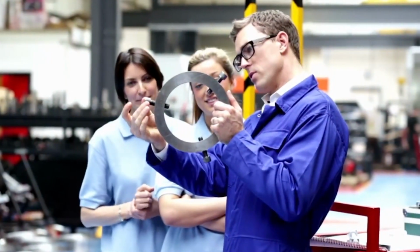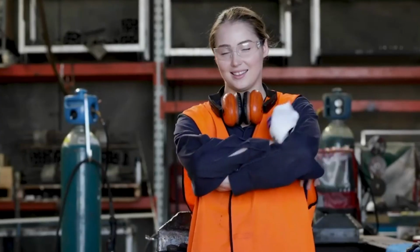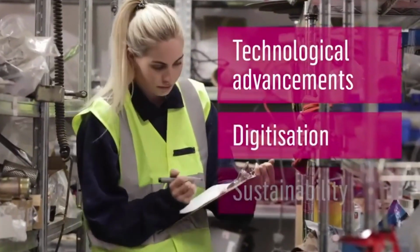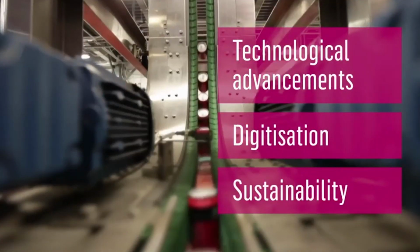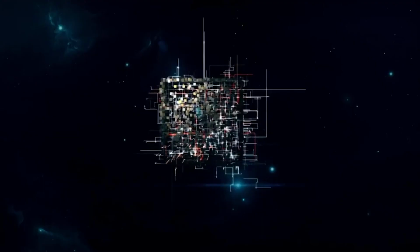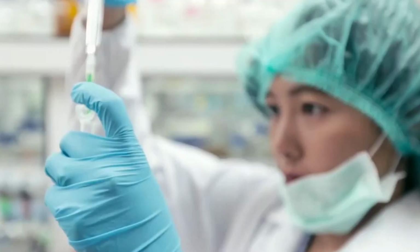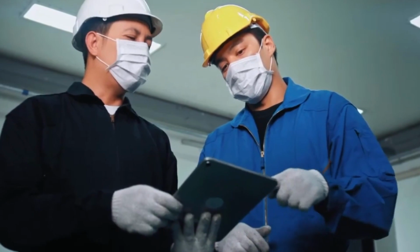Apprenticeships have always been central to the development of the UK's technical and industrial workforce. Driven by technological advancements, digitisation and a drive for sustainability and a net zero carbon economy, whole industry sectors are undergoing fundamental transformations. Developments in areas such as genetics, artificial intelligence, nanotechnology, automation, renewables and robotics will drive occupational change at a pace we haven't seen previously.